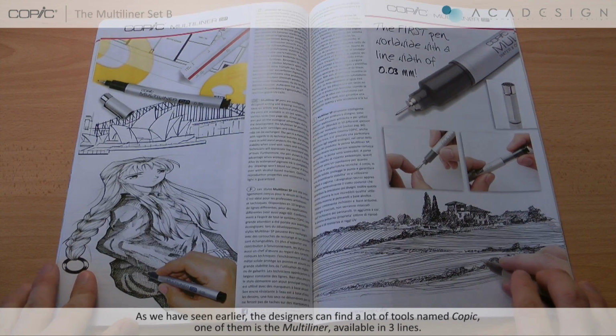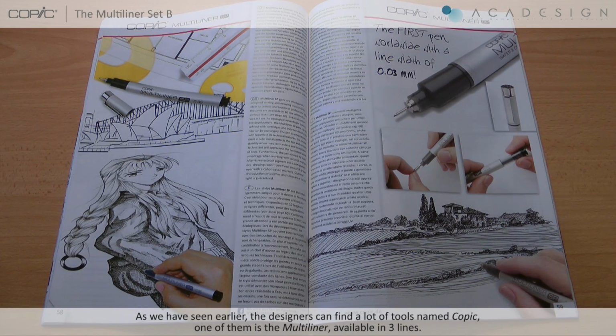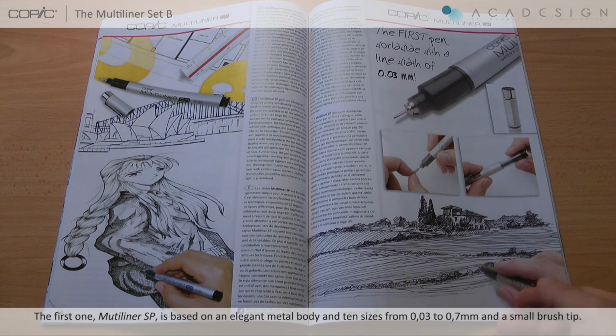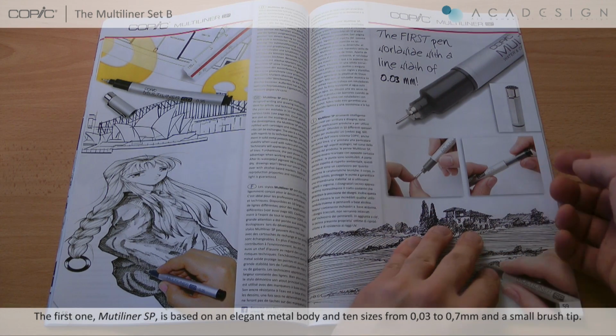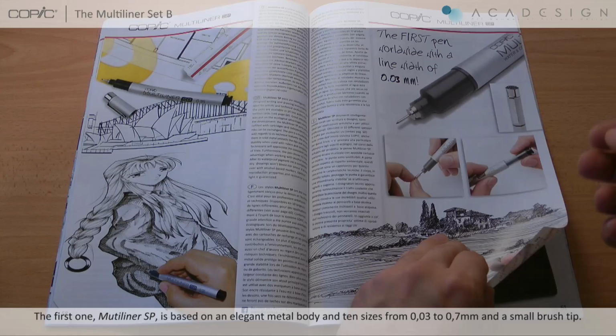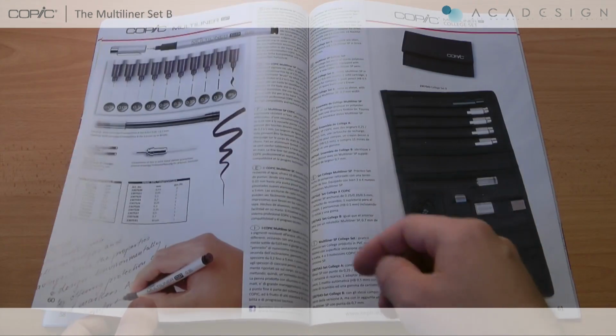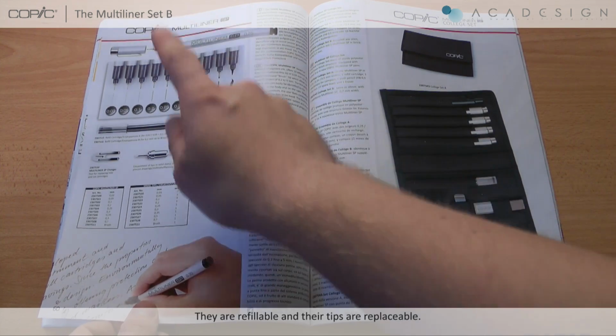As we have seen earlier, designers can find a lot of tools named Copic. One of them is the Multiliner, available in 3 lines. The first one, Multiliner Set B, is based on an elegant metal body and 10 sizes from 0.03 mm to 0.7 mm, plus a small brush tip. They are refillable and their tips are replaceable.